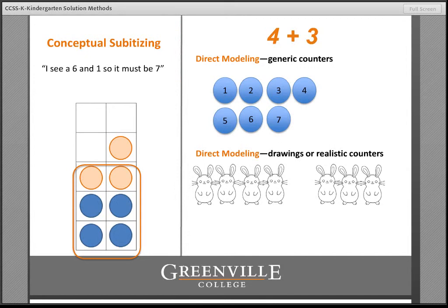Now, cardinality, we're going to talk about the right side of the screen first. Cardinality is necessary to count meaningfully, as opposed to just stating a number sequence by rote. For a problem involving a set of 4 being joined with a set of 3, I could build a set of 4 blue counters, then a set of 3 blue counters, then I could shove all those counters together into one group, start counting them again, starting with 1. And that would be direct modeling, in this case using generic counters.